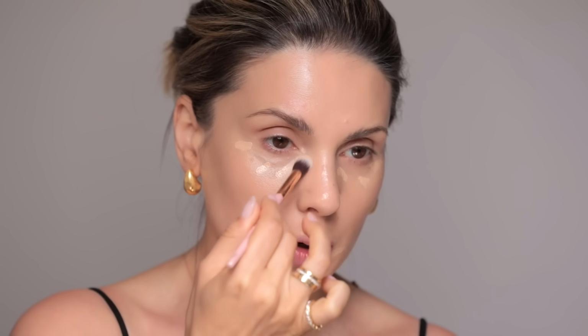I'm going to use concealer, Makeup by Mario. This is also the one that I was using on Taylor. I love how this concealer stays put. It's really remarkable. There are many remarkable concealers on the market. Right now, I just love this one.